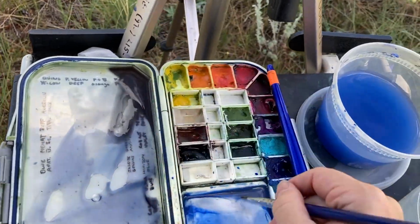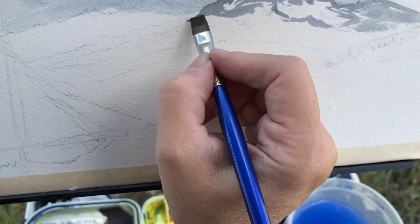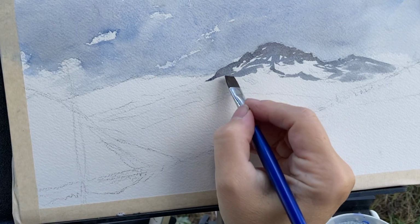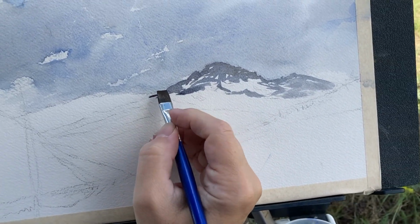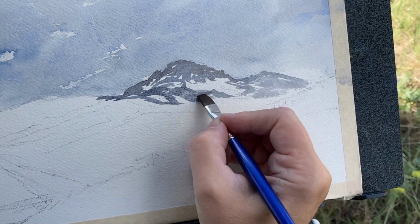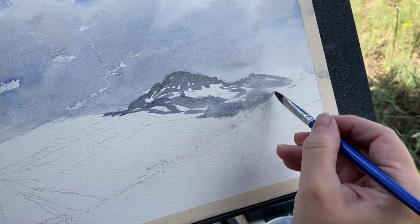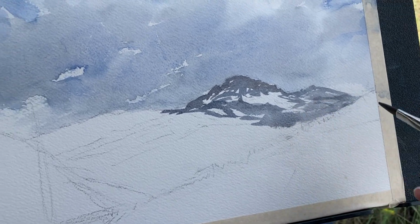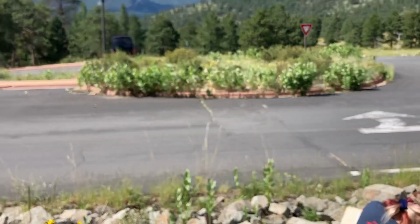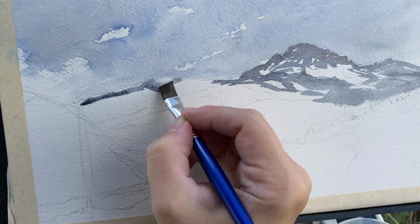Oops, tassels are getting stuck in there. And I'll vary it between my shadow color here and my blue. And this is all under shadow right now, as you can see. I don't know if this is in focus. Gotta work fast. I am taking way too much time doing this.